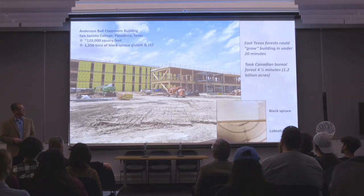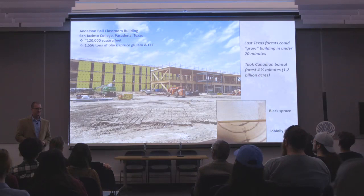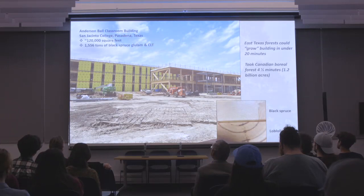And to put that into further context for you, this is the Anderson Ball Classroom building in Pasadena, Texas. Yes, Texas A&M University, little old San Jacinto College was the first university in your state to build a classroom building out of mass timber. Glue lam beams, columns, and cross laminated timber for the floor and the floor plates and the roof. Yes, that's a knock on Texas A&M. There is about 120,000 square feet of space in this classroom building, and it took 1,556 tons of black spruce, glue lam, and CLT to construct this building.